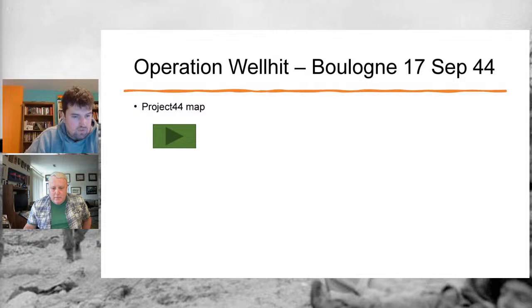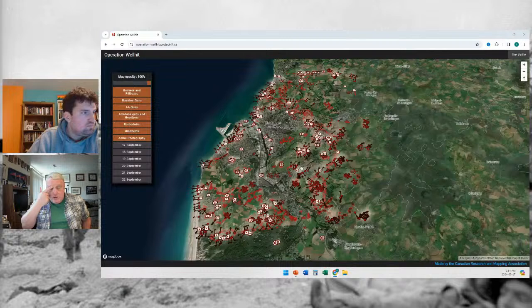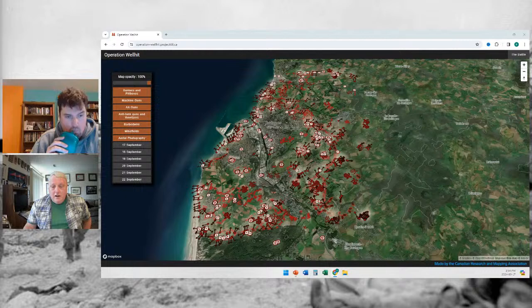Yes, so we'll go to the next operation, Operation Wellhead. Brady, you switch over to the Project 44 map. If you haven't seen it, the Project 44 map of Wellhead is extremely well done, using Google Earth and overprints of the battlefield. And it shows a timeline.